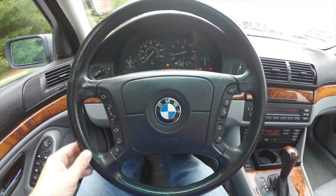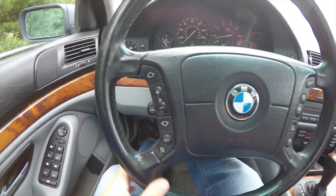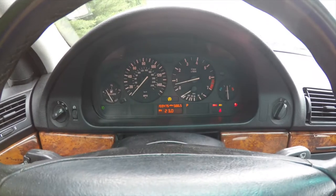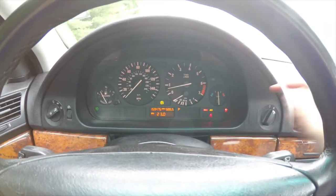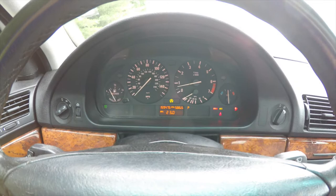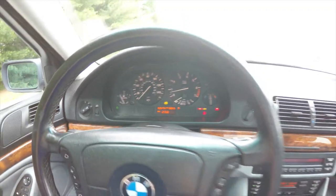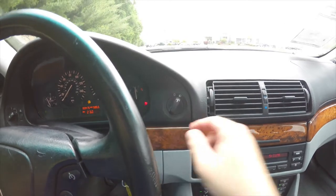Alright, so panning through the interior, just show a little more detail. You do have audio controls and cruise control on the steering wheel. Full instrument gauge cluster with MPG dial. Vehicle currently has 159,475 miles on it. Fog lamp switch.